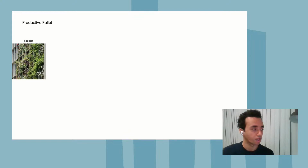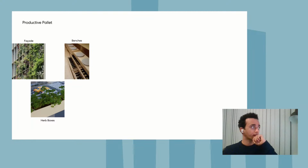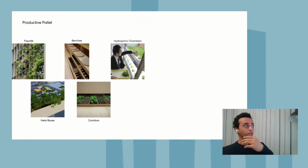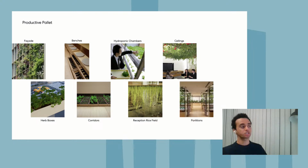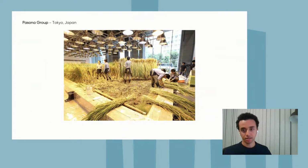So you have areas such as productive facades, for example. You have herb boxes, benches that house seeds, the corridors that have a zone within them that contains growing greens. You have hydroponic chambers. In the reception, they even have this rice field that greets people, and this is very culturally appropriate for its location in Tokyo. Ceilings that grow herbs and tomatoes. Partitions that contain leafy greens or even fruiting plants. And on site, the canteen is leveraging all this growth into its daily diet and daily production. And I think this is one of the most successful and diverse integrations of farming in a building.